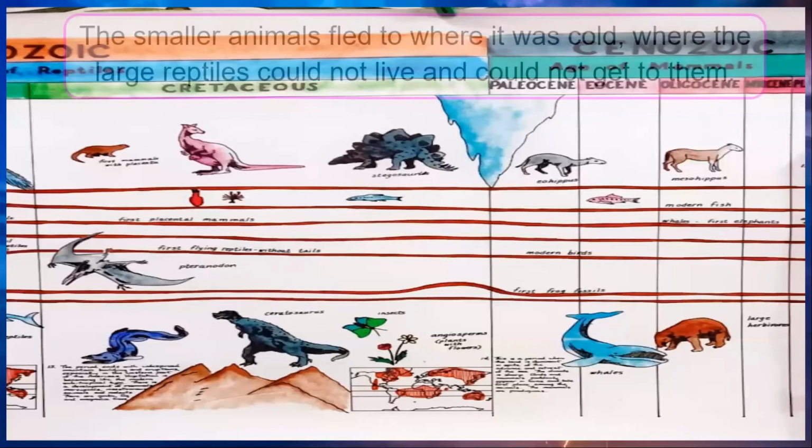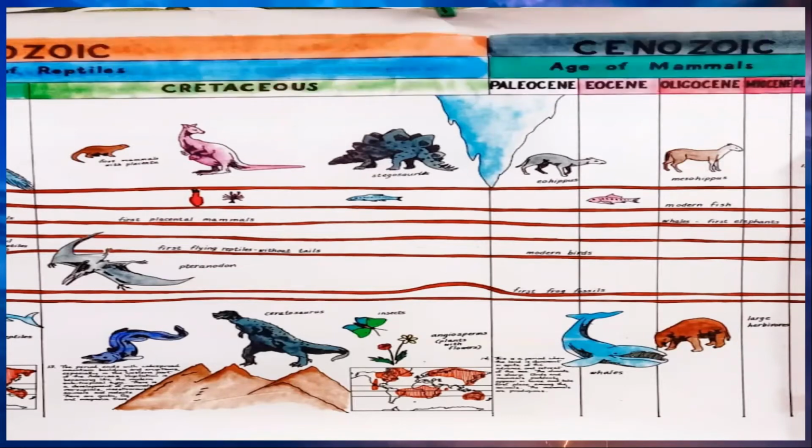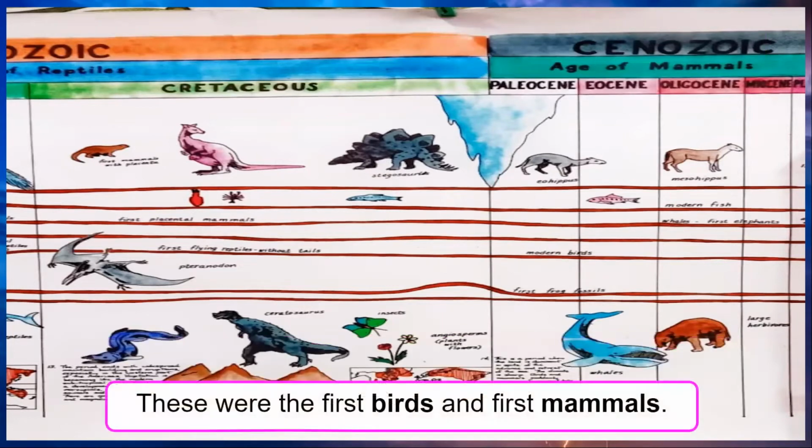And so, the smaller animals fled to where it was cold, where the large reptiles could not live and could not get to them. As time went on, these animals that lived on the fringes where it was cold developed something to protect them from the cold. They developed hair or fur and a way to keep their blood warm without sunlight. These were the first birds and first mammals.